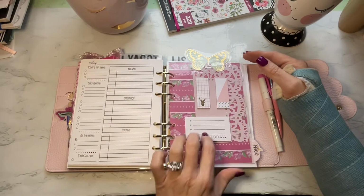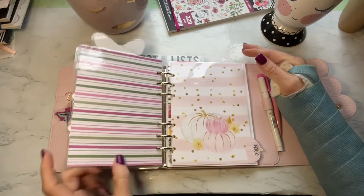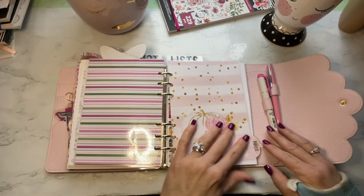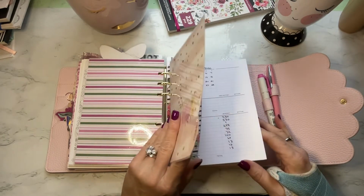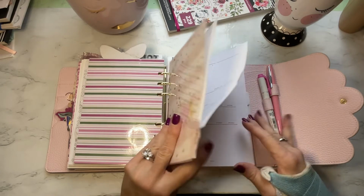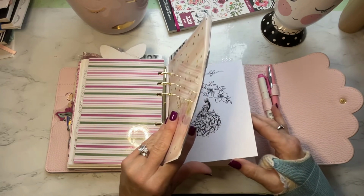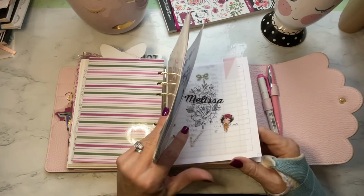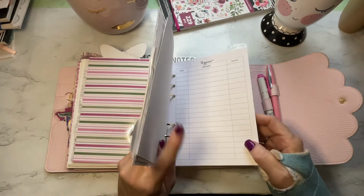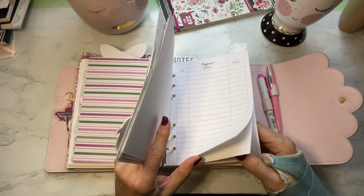And this I made as a dashboard with some little sticky notes on it. And then when you get to where it says inbox and list and things like that, that's my personal stuff. You know, my financial stuff. And in this one, I don't put as much medical information as I do, of course, in my personal wide, because my personal wide is obviously where I put all my medical information.